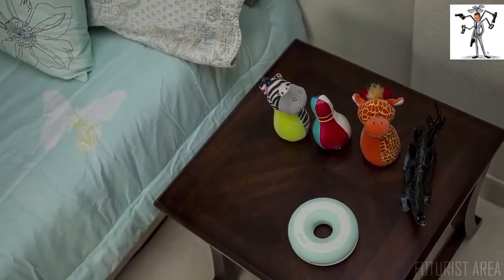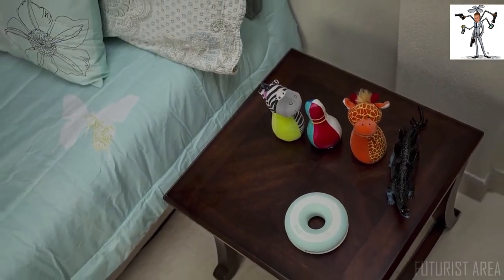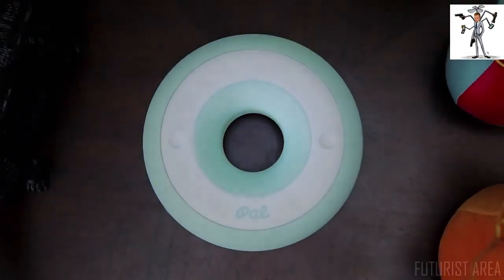What I like most about PAL is that it stands alone. You don't need to have it plugged into an outlet. So if your bedside table is nowhere near an outlet, you can still put PAL next to you. It's not going to be a problem. And it works 3 to 5 days on a full charge. And that's really important. So that's PAL.